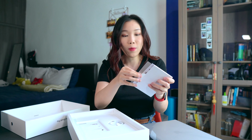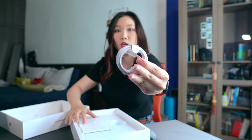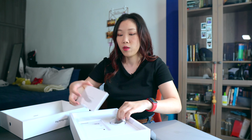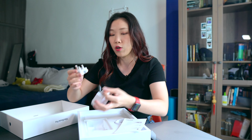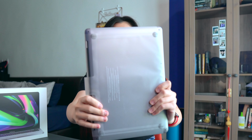Oh, we have two Apple stickers. Look at this. And we have this USB-C cable, which we don't really need because I already have them. Oh, and there's a receipt, and this is the charger, charging brick. Awesome. I heard how this wouldn't heat up. I heard how fast this is. Okay, we're gonna open this.